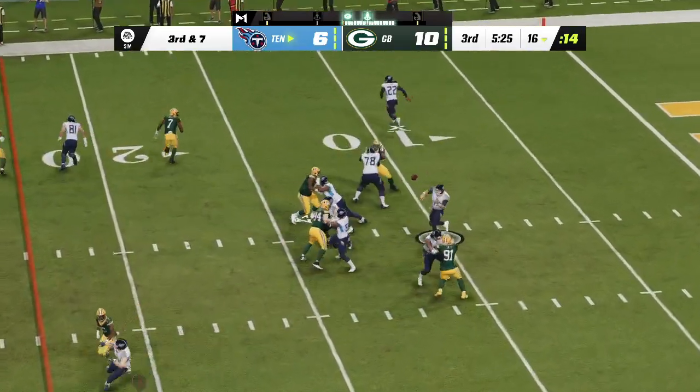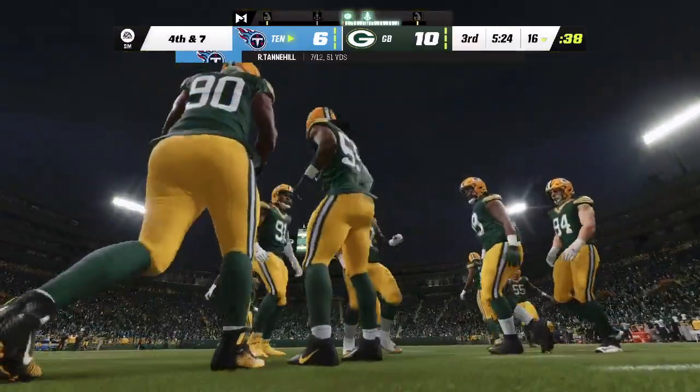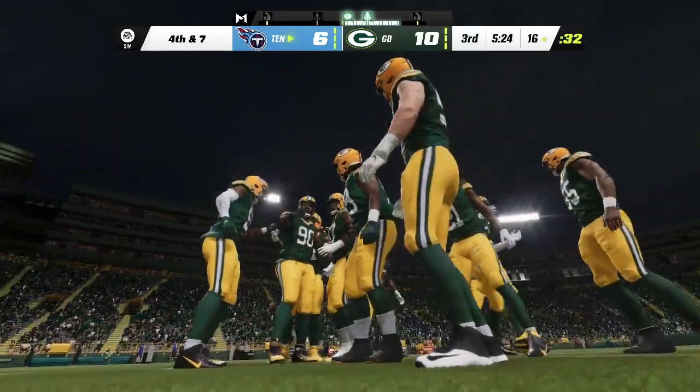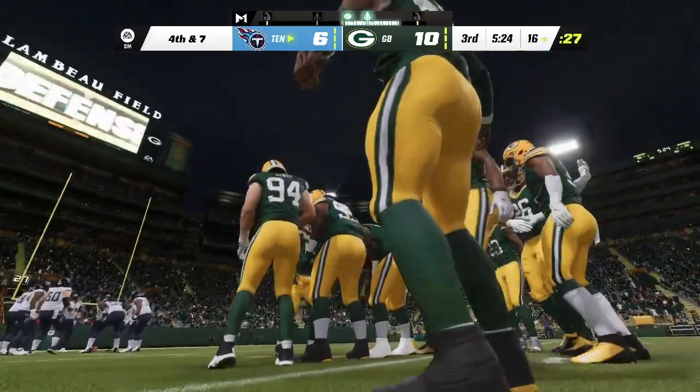Out of the gun, Tannehill. And that is incomplete. Well, this is just a continuation of what we saw in the first half. So much for the fresh start to begin the third quarter. Still off target throws, no rhythm throwing the football, and obviously no touchdown scored in this game.